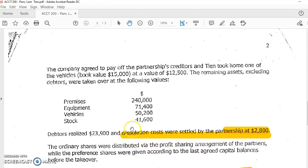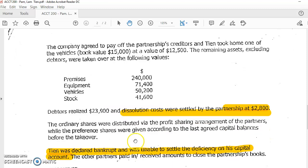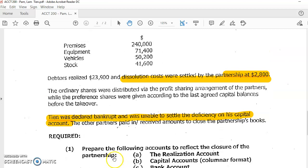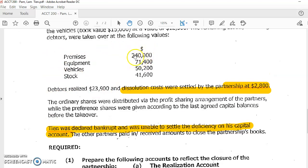Welcome. This is our final video with respect to the example question Pam Lam and Tien, and we are going to do the statement of financial position as instructed in the question. Required: the balance sheet of Apex Limited immediately after the takeover. So we have the takeover and we're going to show the balance sheet, which we now call the statement of financial position.